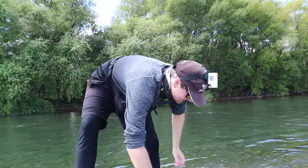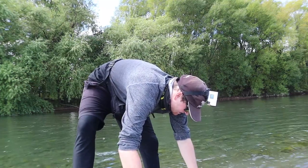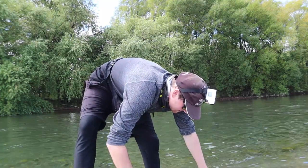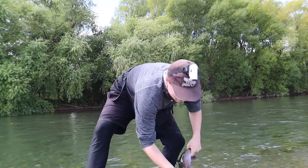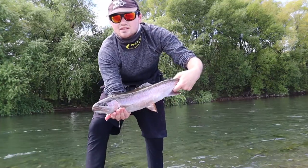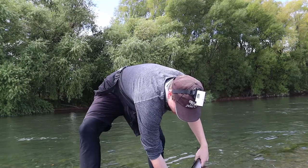Board again. What fish is this? I don't know, I'm losing count now. Probably number 5 or number 6. Let's get him on his good side. Another little jack. Not the biggest of fish, but we did follow him all the way up.